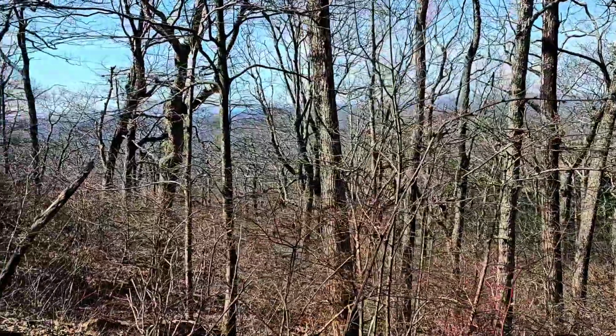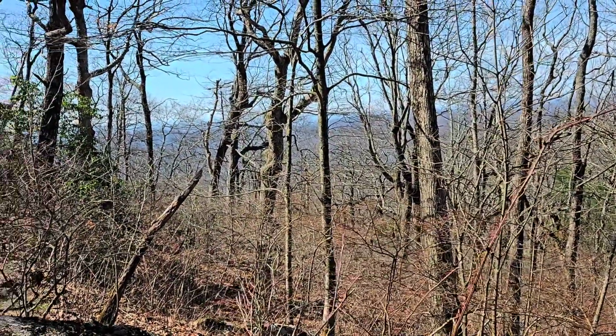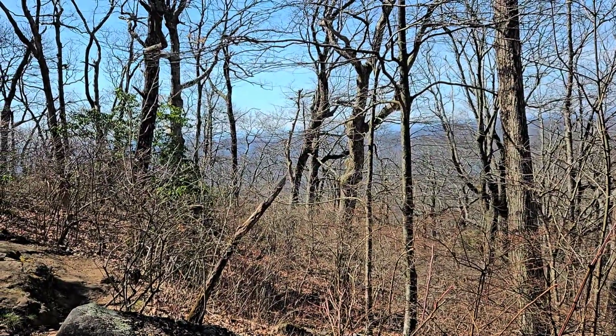We passed a couple people coming up, and we've been passed by quite a few people coming up and quite a few people going down. But it's definitely a beautiful day for this hike. I'll take care.